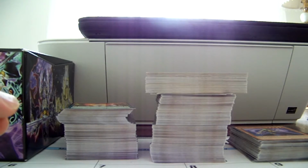Next, we got video games. Not a ton here. 5, 6, 7, 8 games, I think. Some of these I'm going to keep, some I'm going to sell.